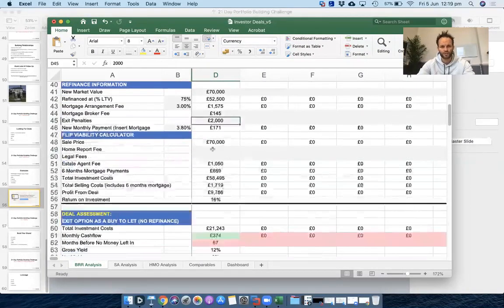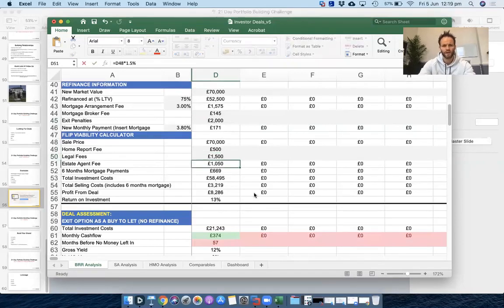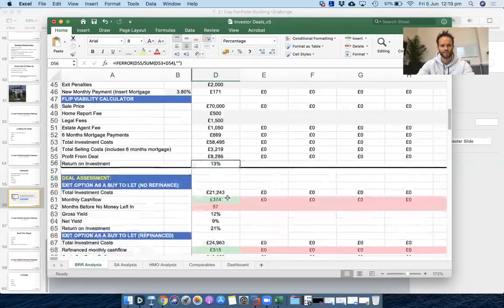If you decided you just wanted to flip the property, then you'd put in whatever your home report fee might be, your legal fees to sell, and then it factors in 6 months mortgage payments, total investment costs, total selling costs, and the return from the deal in terms of profit is 8286, return on your investment 13%. So it does flip. Again, I've mentioned before, I don't actually flip property. I like to keep it.